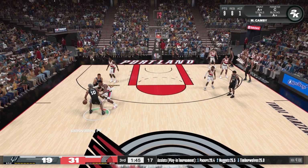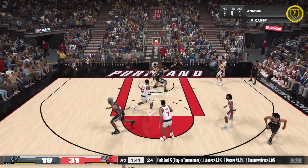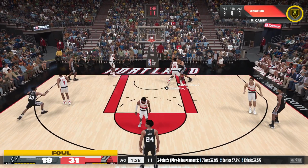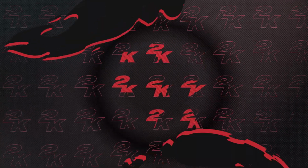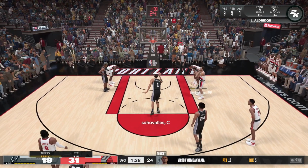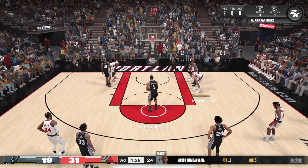Here's Sohan. Screen, to the paint, Wembanyama, and they get it back. And two free throws coming up. Unable to get that one to go with all the contact. And the rookie turning up the intensity. Wembanyama absorbs the foul there on the shot.